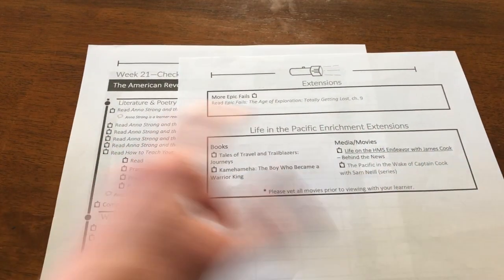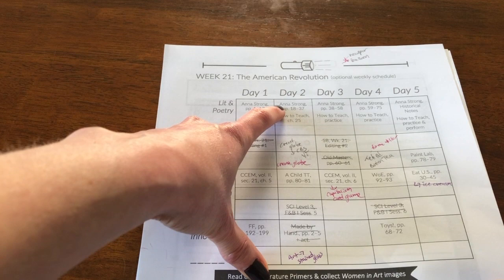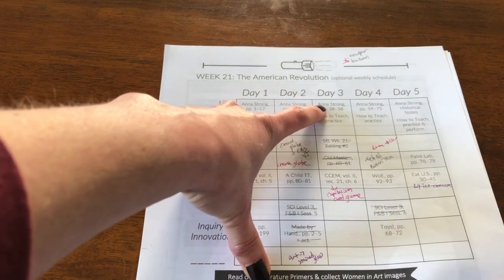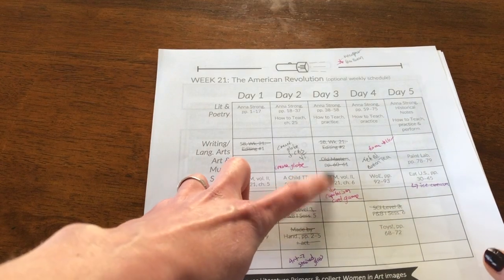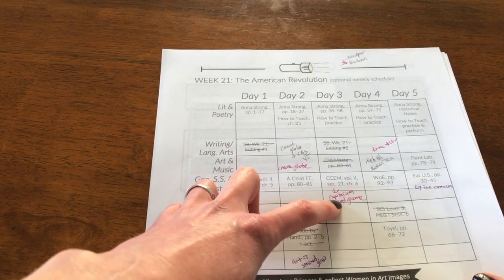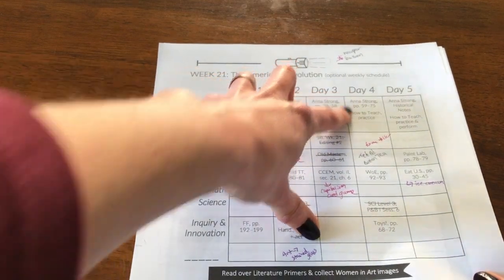So I will go through and pick which one we want to do, but that week we have off and I do my lesson planning. Later in the day, we will do our read aloud. Wednesday, same thing. Later in the day, we do our read aloud. We do our history. We do our game that goes with it. That's all for Wednesday. Thursday, we do our read aloud.